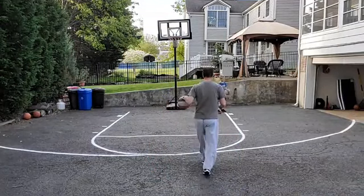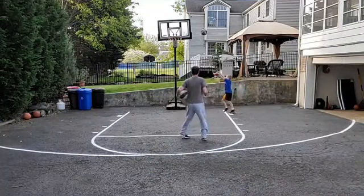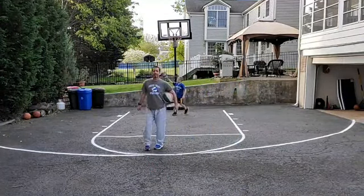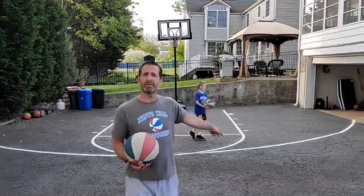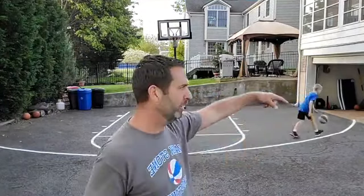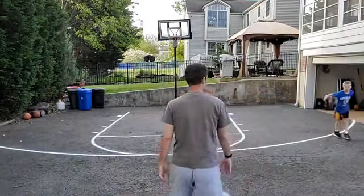Okay. All right, now, same drill from the wings, but our tosses are going to come from the top. Each toss is going to come from the top. So on the wings, again, we're going to be using this opposite pivot foot on the same side as we just did.